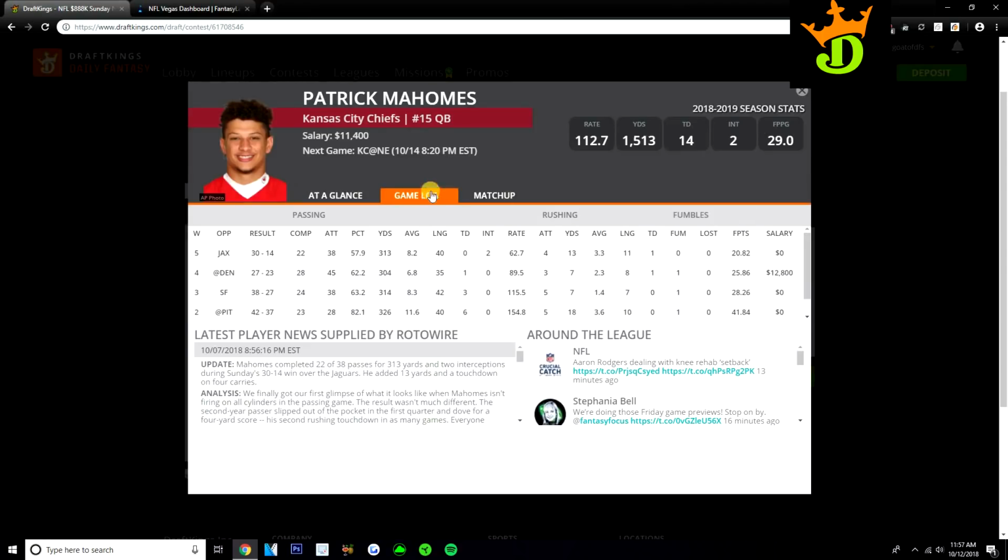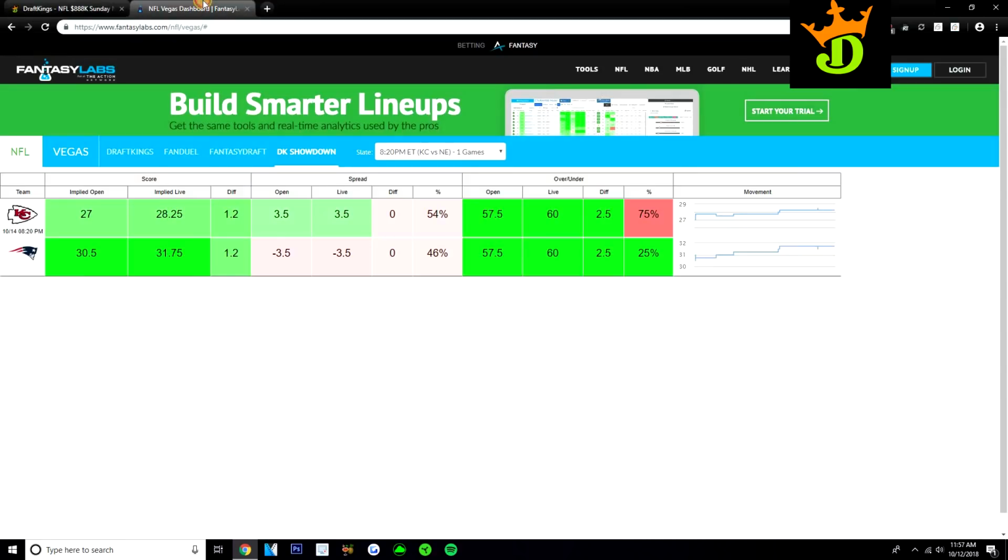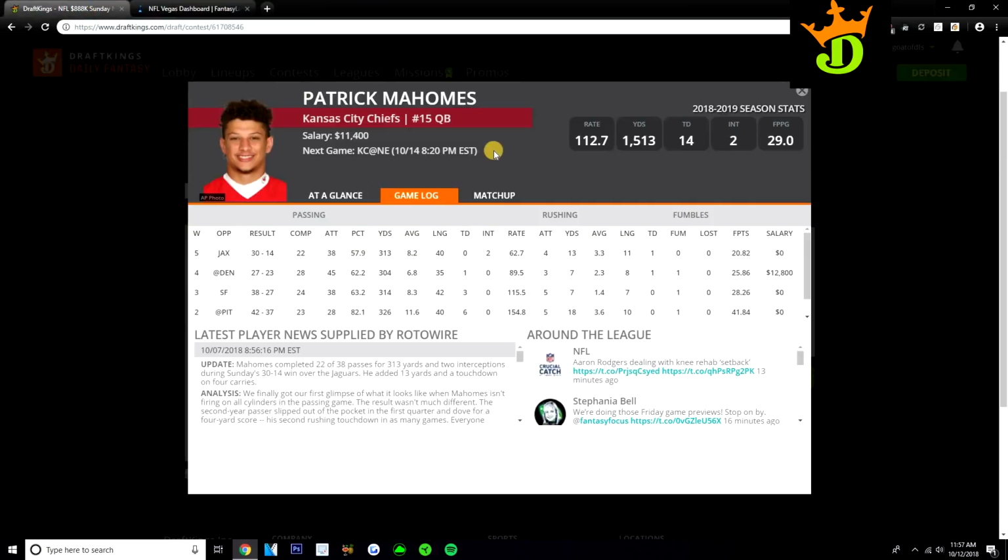This is a Patriots defense that is not very good. Both of these defenses are not very good, and that's why we see a high total here. 57.5 is what it opened at, and right now it's 60. The Patriots are only 3.5-point favorites, so it should be a high-scoring game and a close game as well. Mahomes is going to be throwing the ball. Chiefs don't have much of a run game. Kareem Hunt hasn't been that effective this year. Even though he's gotten into the end zone some, he hasn't been very efficient.